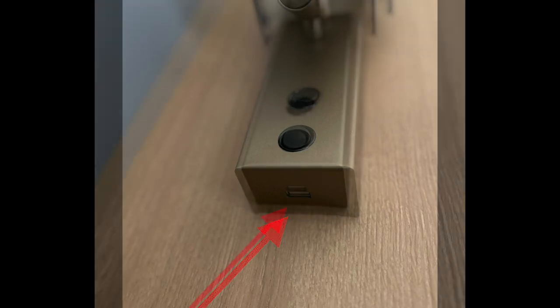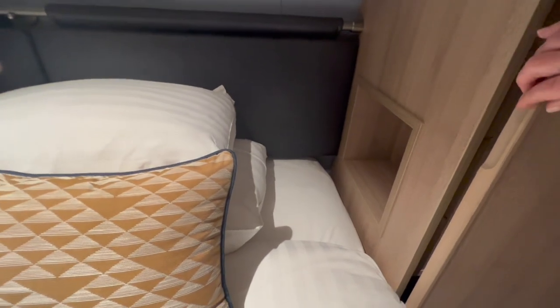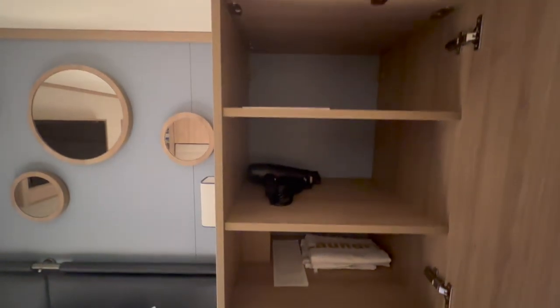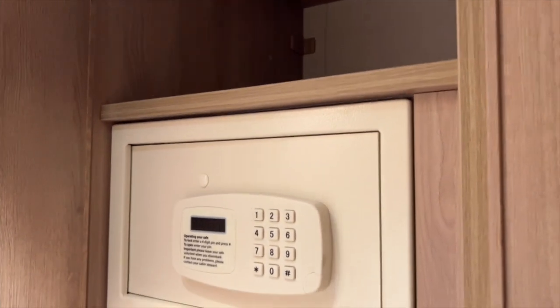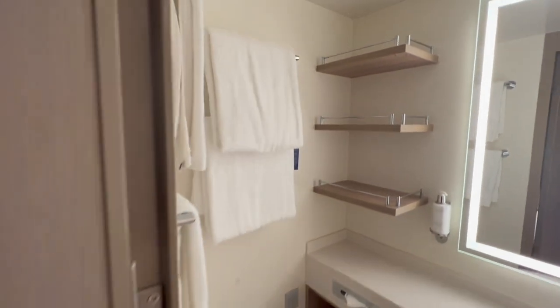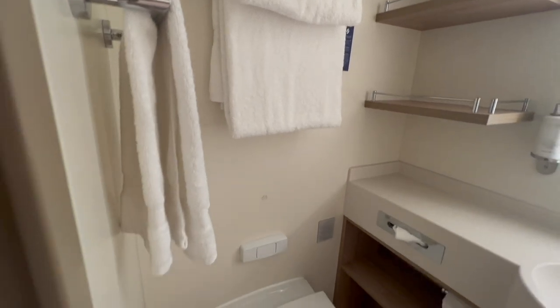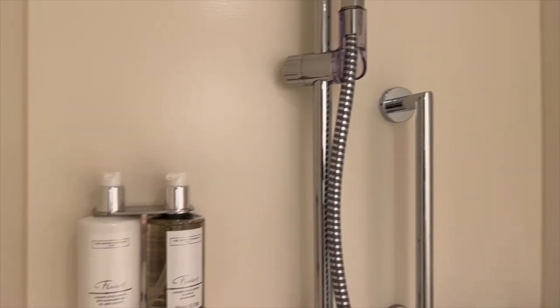On one side of the bed is a very small recessed shelf. That recessed shelf is part of a small cabinet with a number of shelves that are inside. Among those shelves is a small safe that is large enough for you to place a laptop, a tablet, and many other things. Once in the bathroom, you'll find that there are adequate towel bars, hooks, and shelves to hold most of your necessities. Pump bottles of hand wash, shampoo, and body wash by White Company Goods are provided. And if you need conditioner or body lotion, ask your steward.